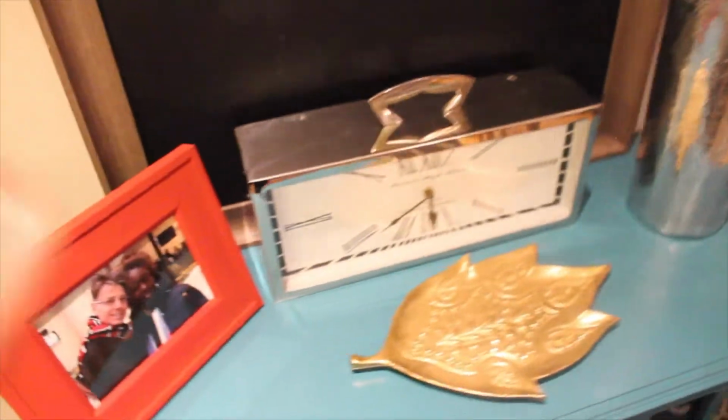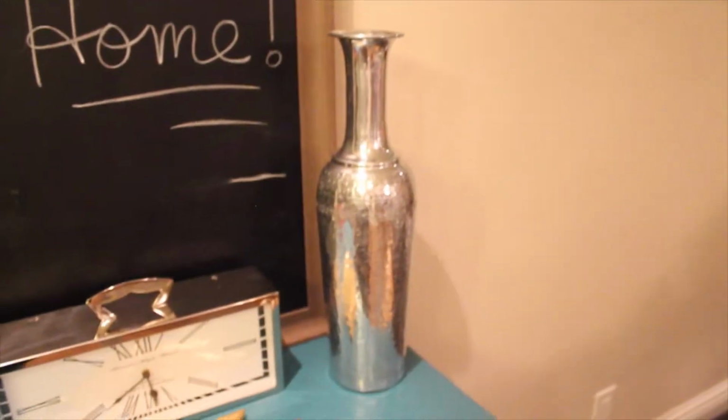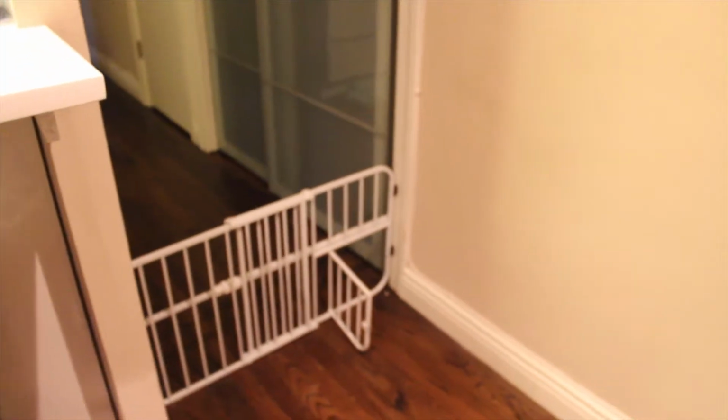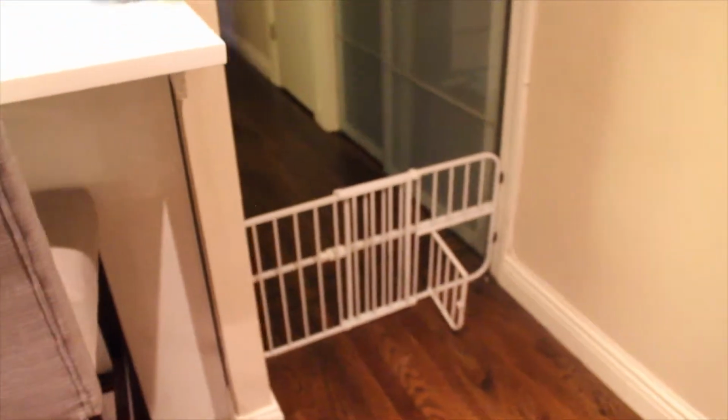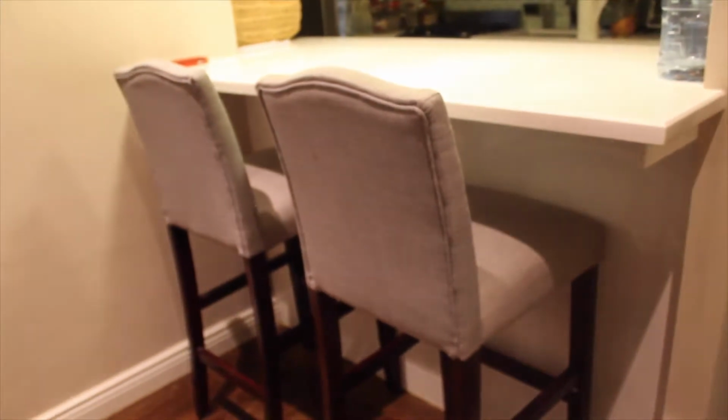That clock I got from HomeGoods. It is functioning. This silver vase I got from HomeGoods. And then that's the puppy gate that I have there. And then here's my kitchen and the countertop that we eat our breakfast at.